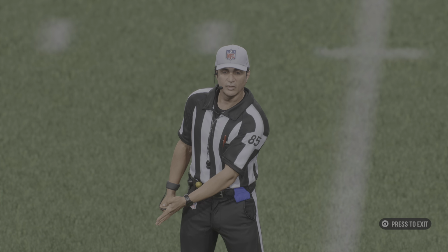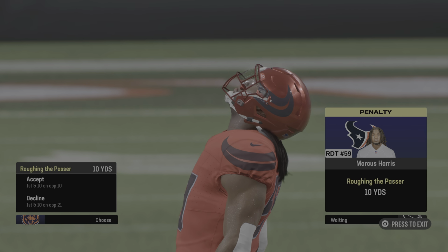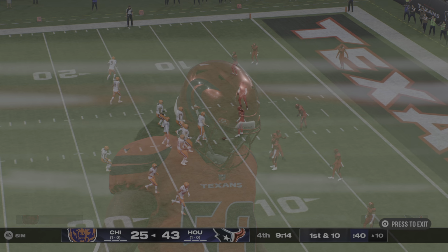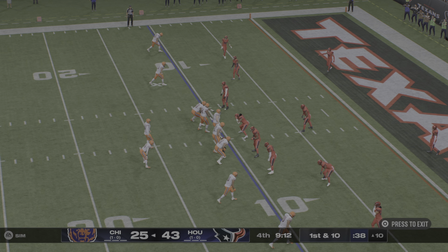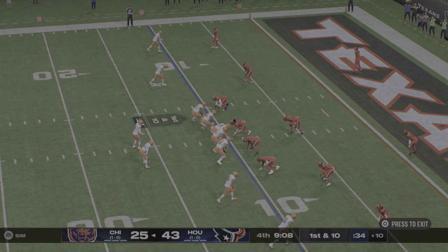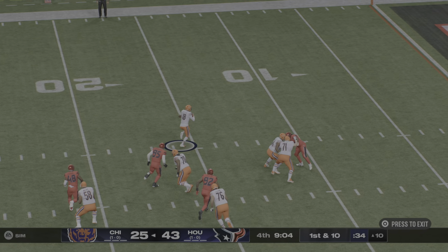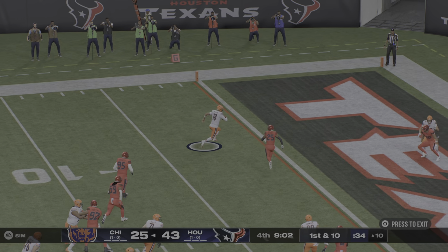Personal foul, roughing the passer, defense. Well, you kind of expect this to happen a couple of times this season, right? They catch the rookie here for roughing the passer. Yeah, that comes with experience, Kate. Rookie is so excited to make plays in his first season. You just get that tunnel vision on making the sack.